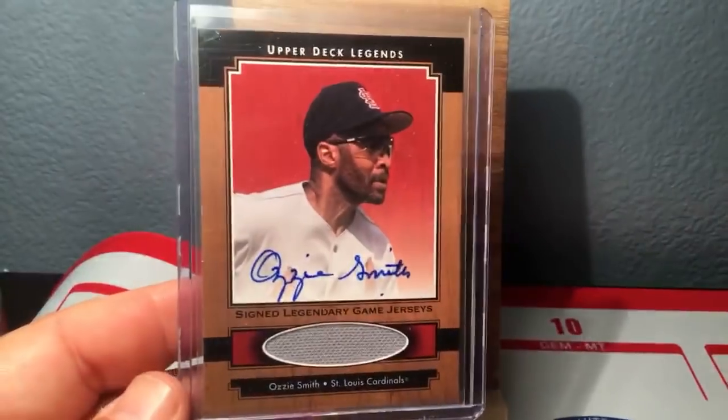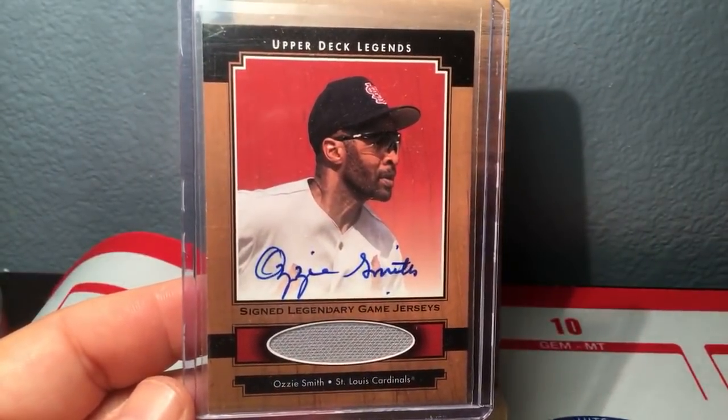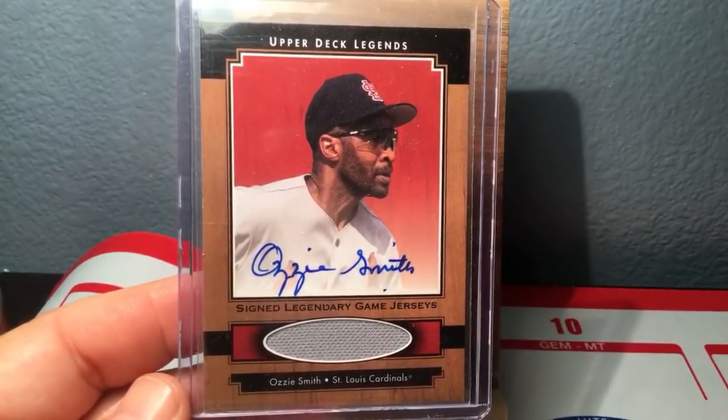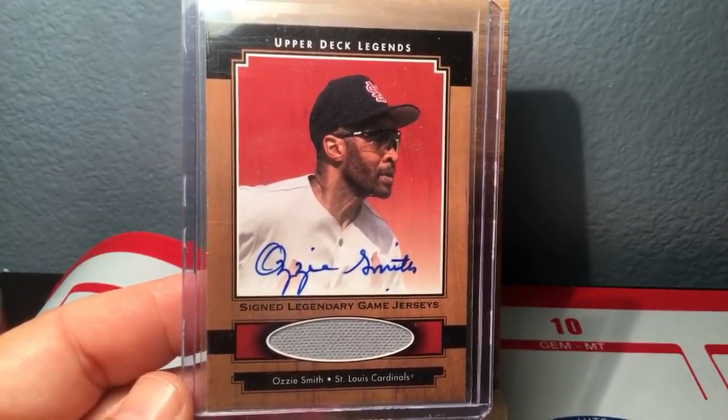These are all continuing in alphabetical order. I finished with the R's last time, so I'm starting on the S's. Here's Ozzie Smith, cool Upper Deck Legends, signed legendary game jerseys.